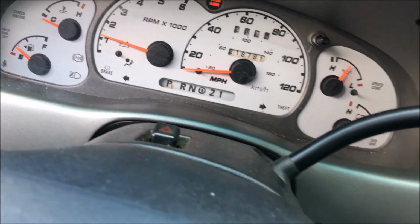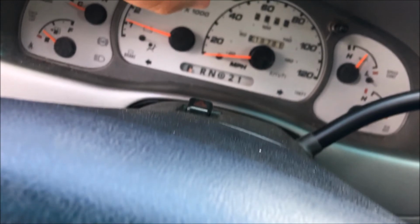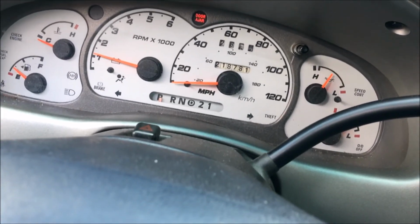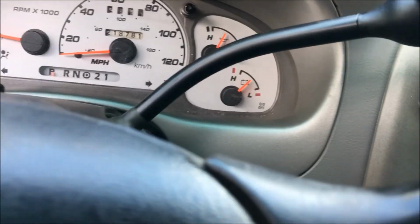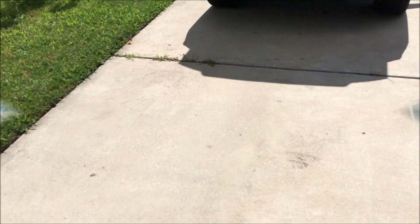So, gauge cluster though, if you guys remember, half my lights don't work. Once it hits about 70 miles an hour at night, I can't tell how fast I'm going. It's not like I'm going to be going that fast anyway, but it is a problem because these two gauges on the right here also go dead. But yeah, I'm going to let it run for a couple more minutes and then we're going to hop in and check out the oil.